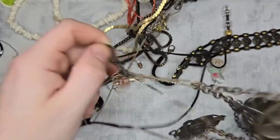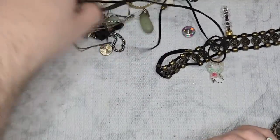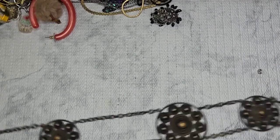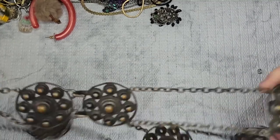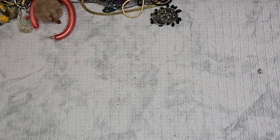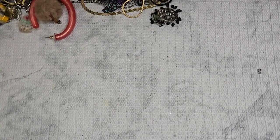I think this is a belt. I don't think this is anything good. Okay, let's see. It is a belt, and it is a broken belt. Is it? Or no? It clamps like that. Okay, so we have a belt. A little disappointing that it was in a jewelry jar or jewelry bag, especially since it's pretty heavy. It is a 31 and a half inch belt.